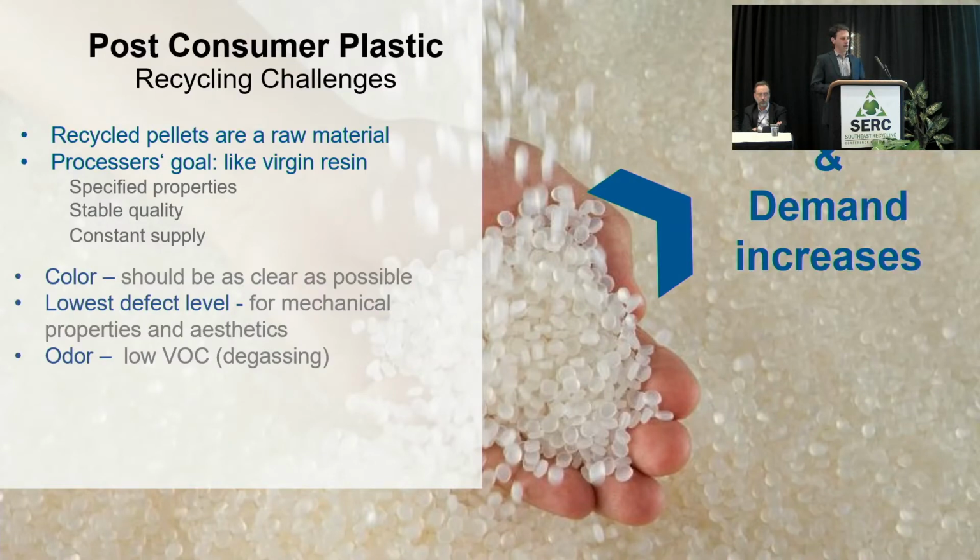So what are the challenges to processing post-consumer plastic? If we think about the pellets that we're producing when we're recycling post-consumer plastic, the converters who are making products out of them consider it a raw material. So think about your own business and incoming raw material to make whatever product you're making. You've got some pretty high standards for what that needs to be. You've got some pretty narrow performance characteristics in terms of processors and plastic converters. They want it to be as close to virgin resin as possible.